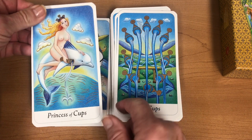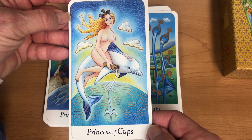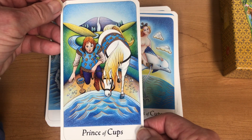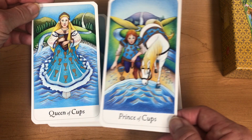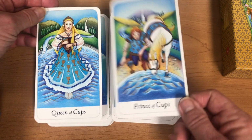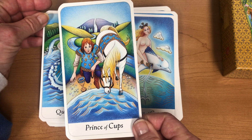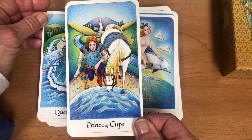Princess of Cups. Oh wow, I love that she's on a dolphin. That's wonderful. Very cute. The Prince of Cups. I would have preferred the princes. I noticed the Prince of Wands was also not on his horse, and I kind of like the knights to be on horseback, but I can work with this.